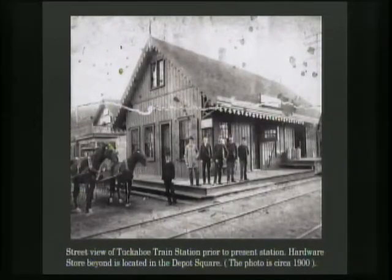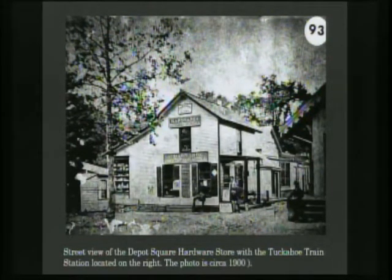This is a street view of the Tuckahoe train station prior to the present station. Hardware store beyond is located in the depot square. Yeah, look at that. Street view of the depot square hardware store with the Tuckahoe train station located on the right. This is just a little portion of the train station. That's like near the old village hall? Yeah, in 1900s, yes. Wow.